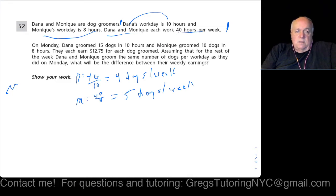Okay, on Monday, Dana groomed 15 dogs in that 10 hours. If we're using this 40 thing here, we can write that as a ratio: she did 15 and 10. It's going to eventually ask for the rest of the week. So what we want to do is set up that ratio as a proportion and ask how many dogs Dana did for that time frame. We can do the cross product, or we can just notice this times 4, so that must be times 4. So that would end up equal to 60 there. You guys can do the cross product on your side for your own case.